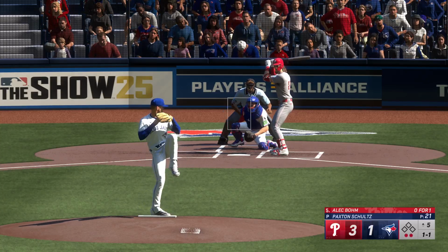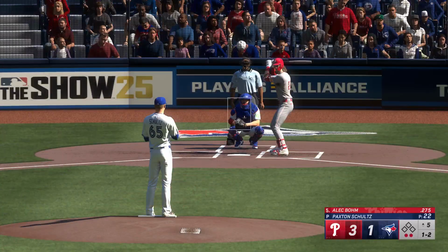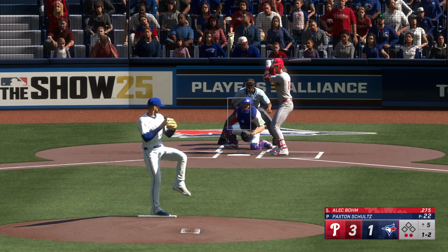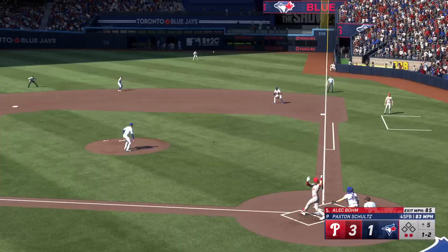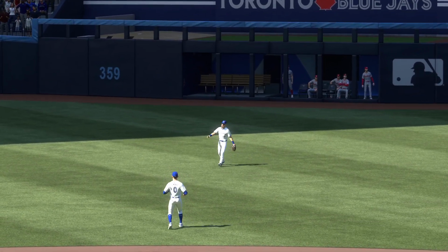The 1-1. Fought off foul. 2 outs. Slice to right. Lucas makes the grab, and that'll end the inning.